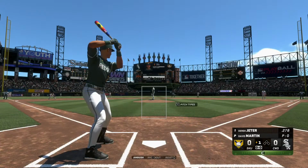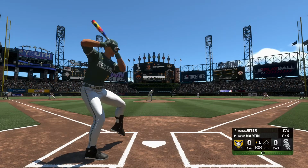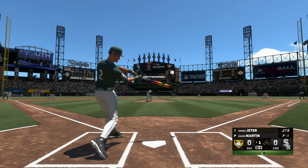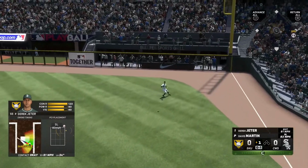Ready to go now. And now the DH, Derek Jeter. And that's through there for a strike. And away we go this afternoon. That one out to right. Tauchman on the move. One away.